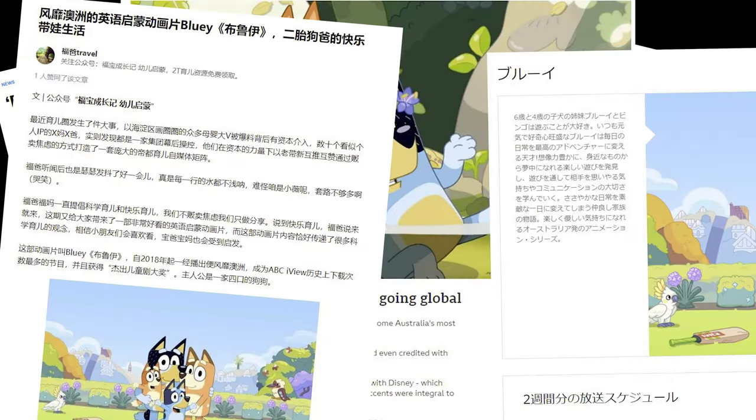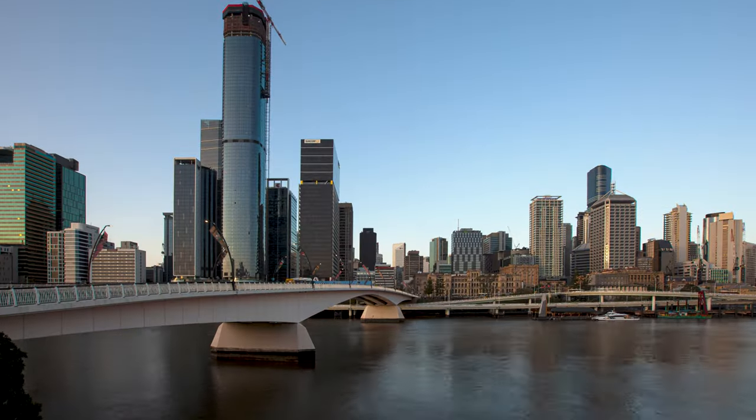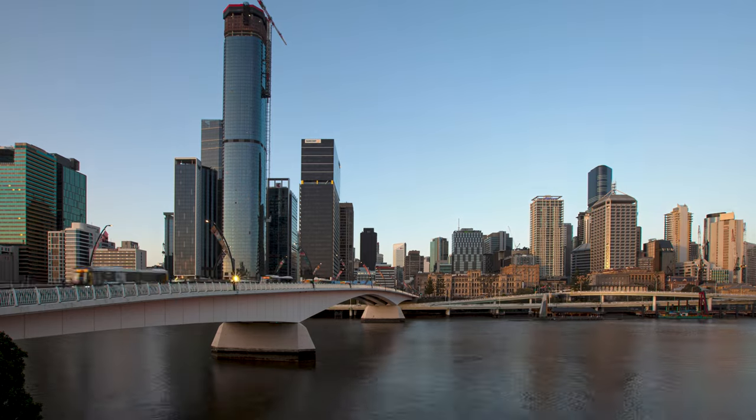I'm sure you know Bluey, the children's cartoon that is sweeping the world. But what you might not know is that Bluey is made and set here in Brisbane. And it's actually a really accurate reflection of what life is like in this city. So I decided I'd test that out by setting myself a challenge.